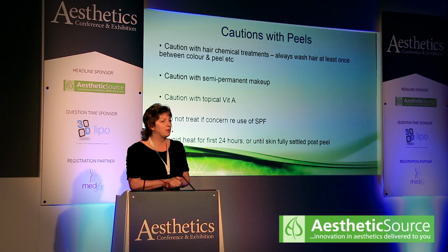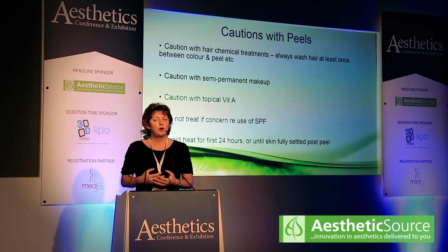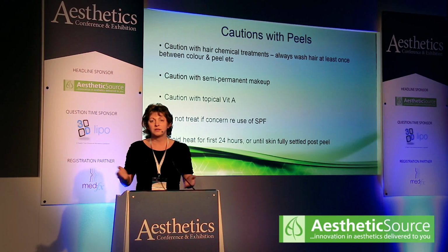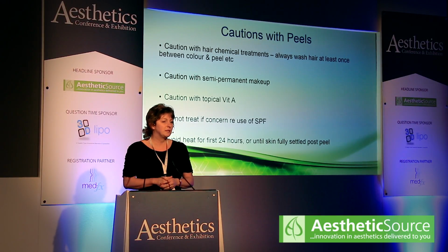Be careful also with topical vitamin A. It can sensitise the skin, and you can find a glycolic peel on a patient who you've treated for years, had no problem, and suddenly they've bought some vitamin A off the market, stuck it on their skin, and you get a very frank reaction to a peel and need to neutralise very quickly. So do be aware of that. We've talked about SPF, and avoid heat as well.